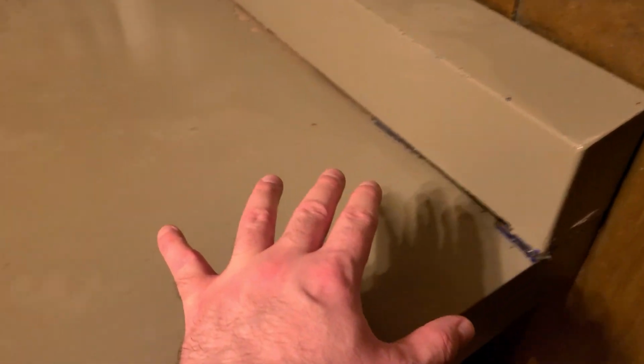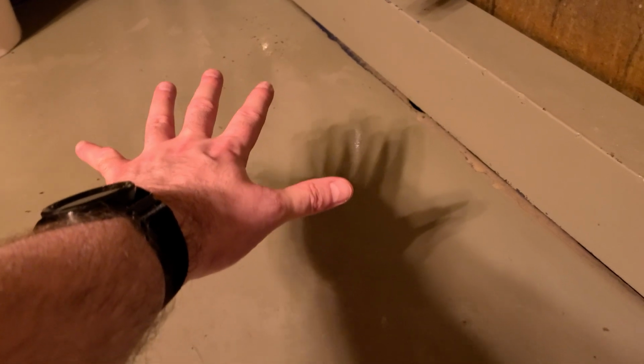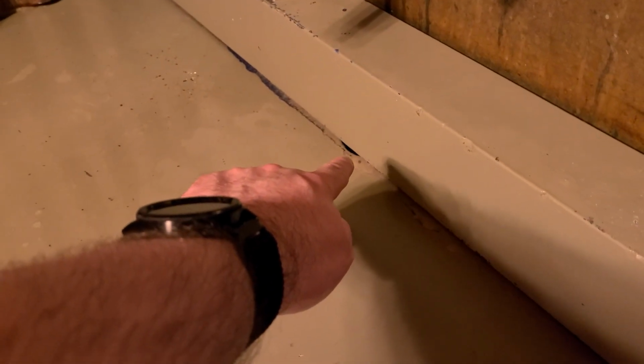But around the edges, it's going to be 1 inch or taller. The point is, this is going to be the shallow area, and this is going to be the taller area. So that way, the water will all gather in here, and it's going to be a thinner layer of epoxy here, a thicker layer of epoxy here, to make sure that the water will always flow there.